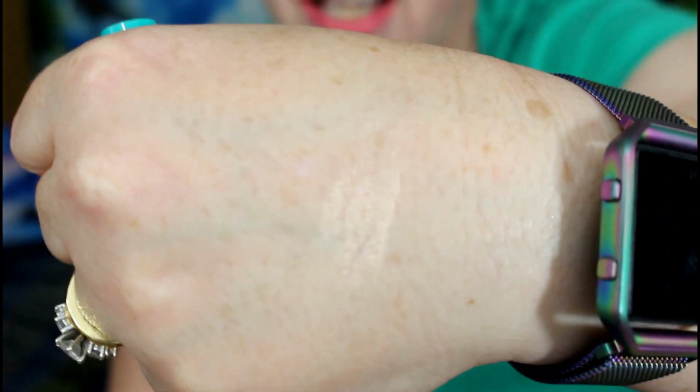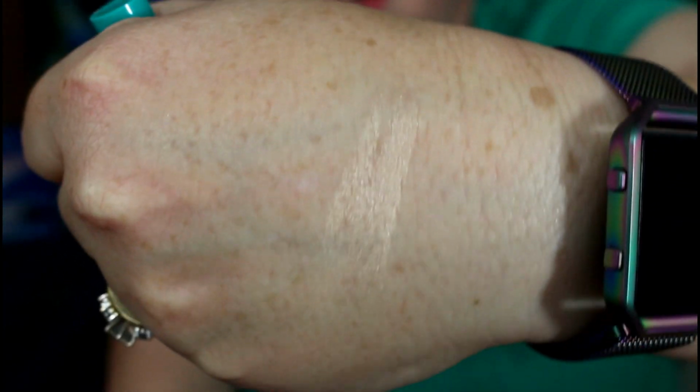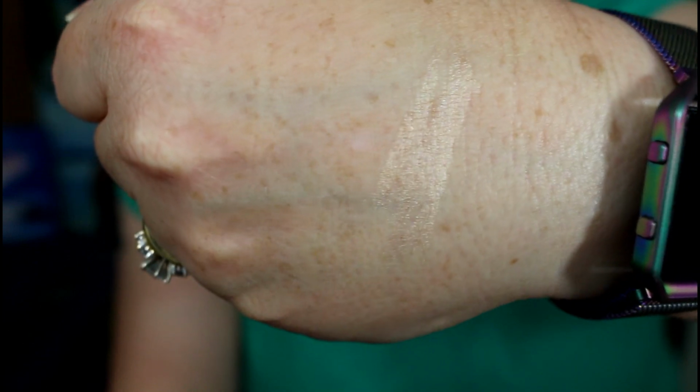Don't know if you can see that. Anyway, okay, yeah, let me get closer so you can see this. I put this on under my eyes. I've done it a couple times. It looks like I have rubbed glitter under my eyes.